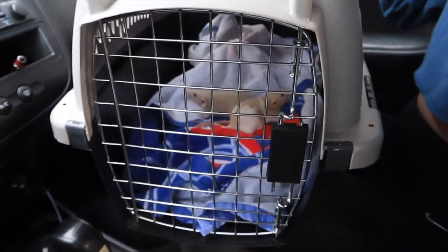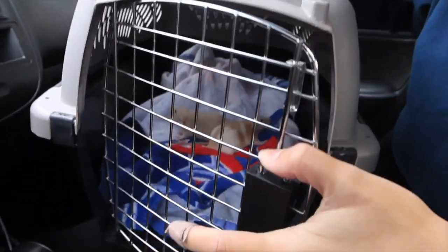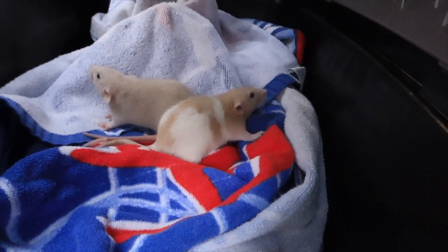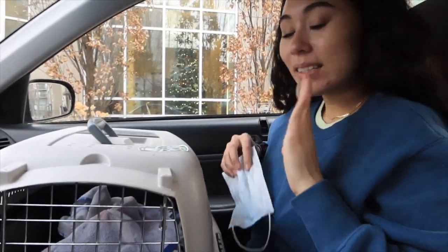I'm gonna go find the lady or gentleman right now. We just got them. Here, let me open the door. They won't come out. They're so cute. I don't want to stress them out and stuff like that. I'm just gonna leave them in the carrier until we get home so that they can just chill.